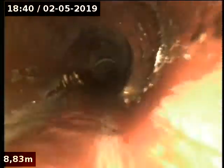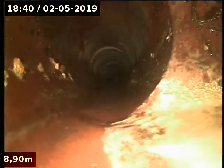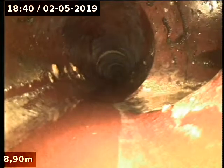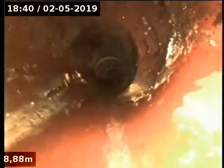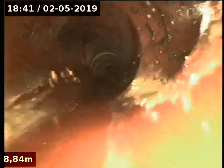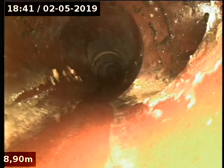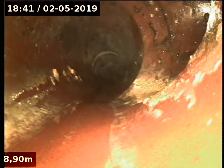Okay, here we go there, Mr. Tilley. That's the gully. Hard to say. So that side is bathroom and toilet. Yeah, just follow it.